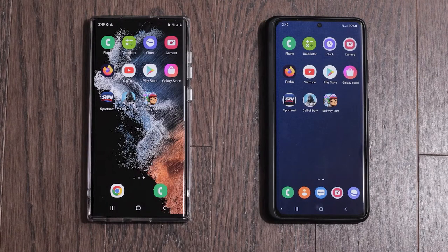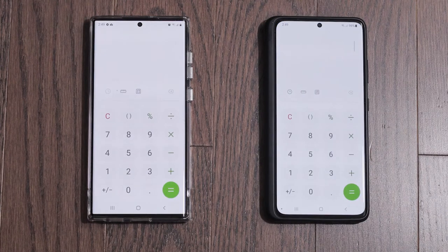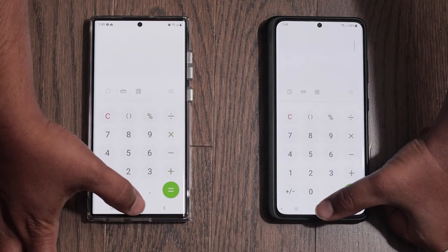Okay, next we have the calculator application, just the stock calculator app. 1, 2, 3. Again, that looked exactly the same to me. Let me know what you guys think.